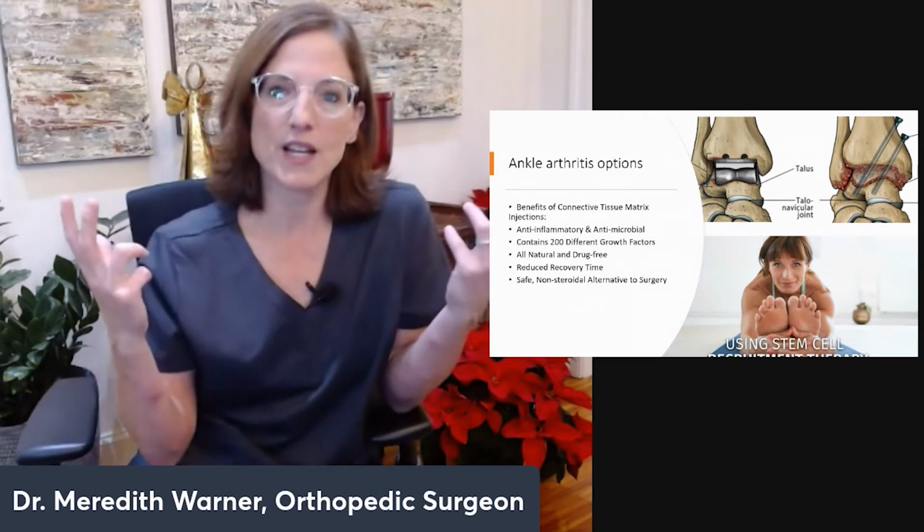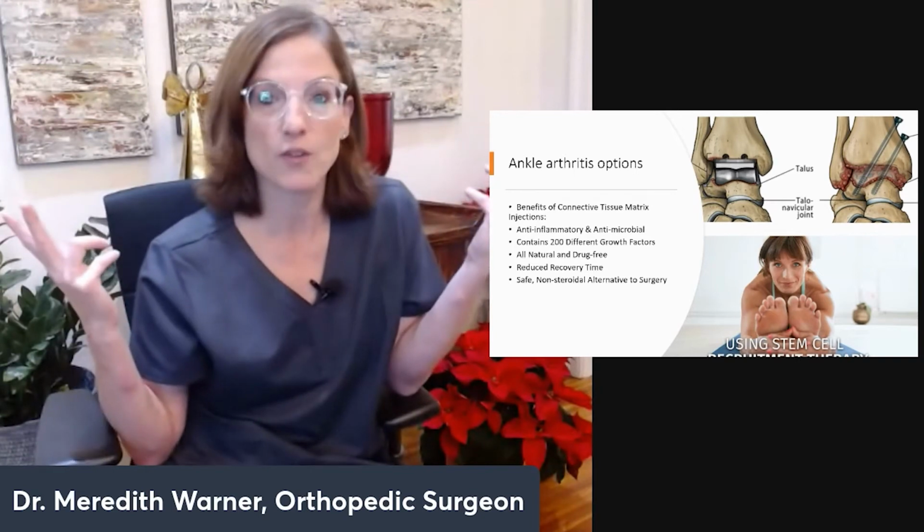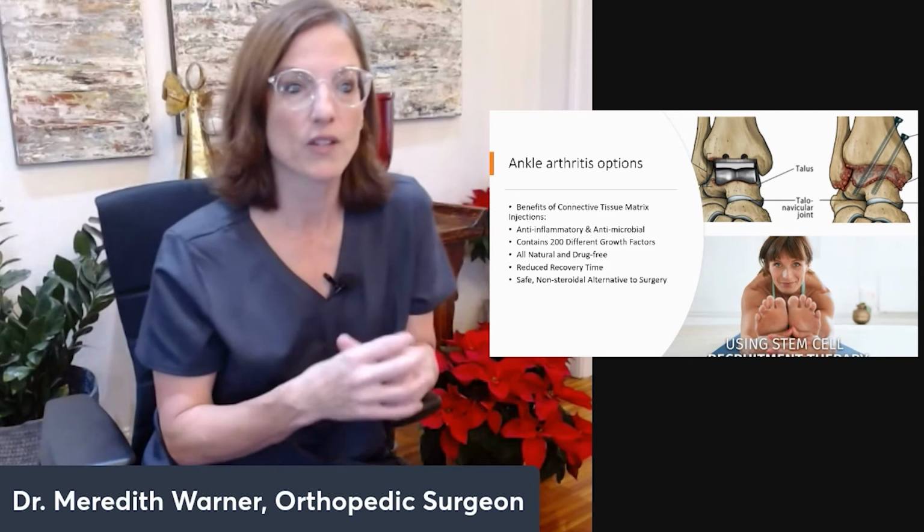Sometimes you have to be on anti-inflammatory medication. Let's say you have lupus. Let's say you have rheumatoid. Maybe you have to be on Humira or Enbrel. Who knows? But you need to get that diagnosed.